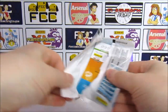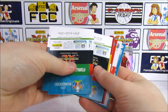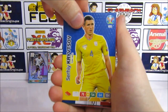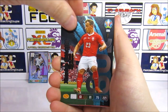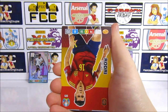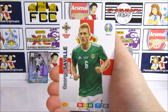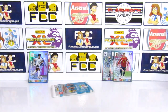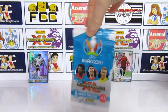Cool. In my last pack, can it be in here? Will it be anywhere? So we have, for my last pack, a Christoph Hernandez. No. Oh. Shaqiri, fans' favourite. Arnautovic, fans' favourite. Then we have Rodri. Mbolo. Saville. Mbolo and Saville have been together in every pack. Well, not every pack, but when we get them. London, host city. Okay, so last pack, last chance to try and get some silver goodness.